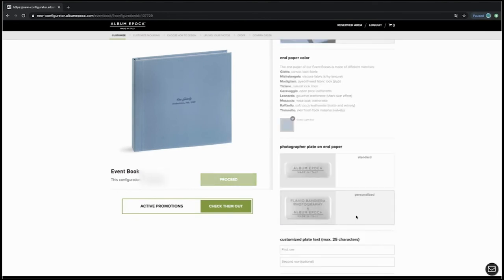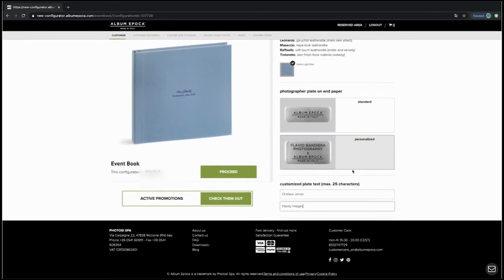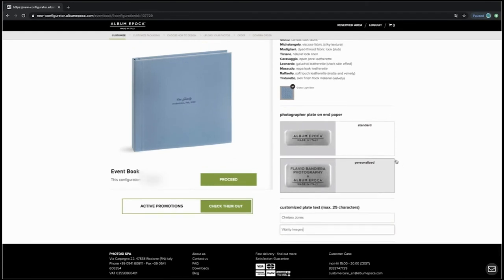The nice thing about that is that it puts my brand name along with Album Epoca, so they can remember who made it. In the first row here, I'm going to go Chelsea Jones. Awesome. So here's my book so far. I have my cost price. I have what it looks like, and I'm going to click proceed.